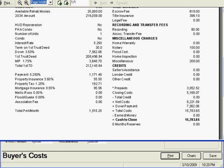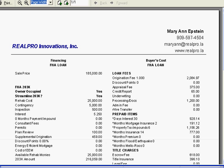And I'm sure that I'll do some more 203K examples as time goes on, because this could be a very good program for the REOs. Helps with cleaning them up.